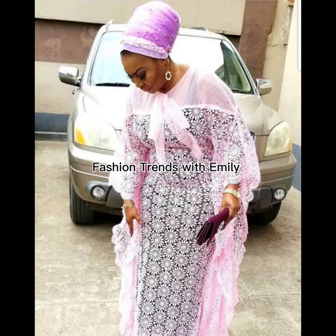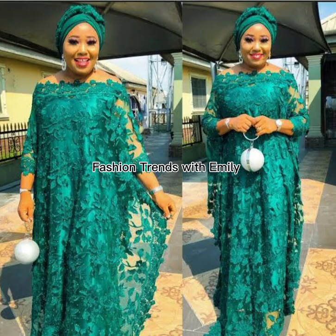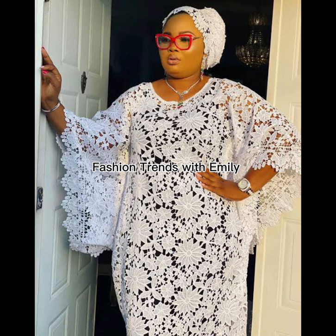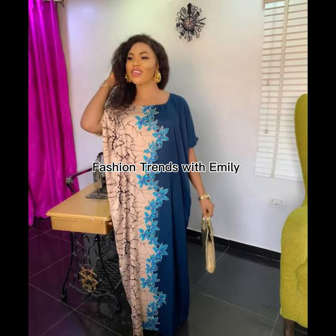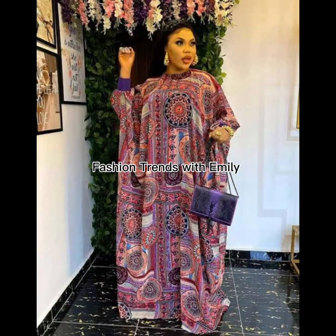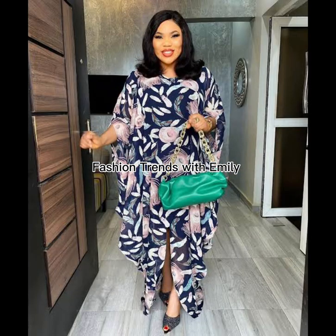One thing you would have noticed about a Boubou dress is that you can either rock it with a headgear or just wear your hair down, or anyhow you want to do it. See how this lady did that with headgear, and see what she did, just the dress, no headgear. So one thing about a Boubou dress is you can express yourself however you want to express yourself and come out looking classy. See how beautiful this yellow dress is, you know.